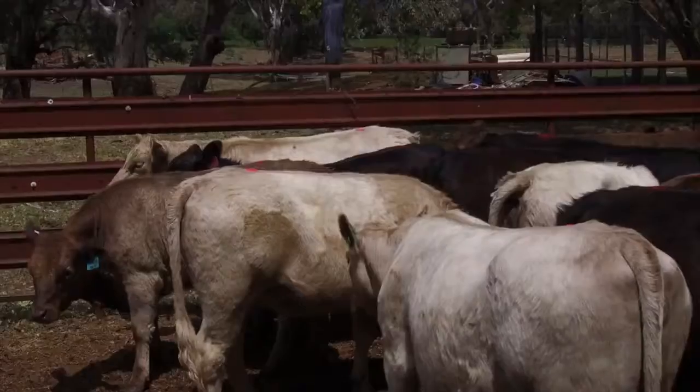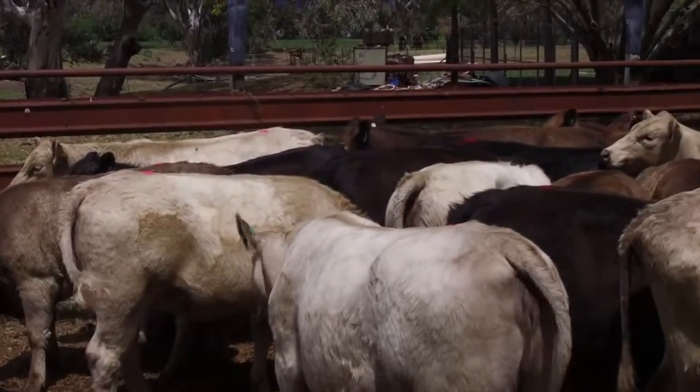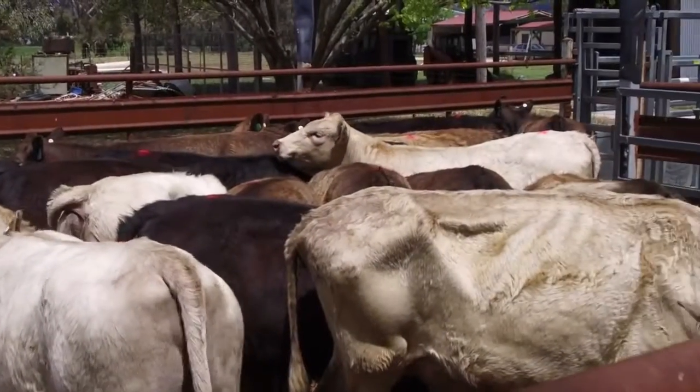My suggestion was that we send them in onto the fat sale on Wednesday to pick up any price enhancements that should be around after an inch of rain over the weekend. So the decision was made, and we assisted Kay in drafting those cattle into suitable lines, and those cattle will come into the Mudgee market on Tuesday to be sold on Wednesday morning.